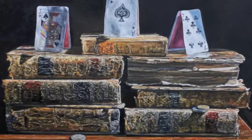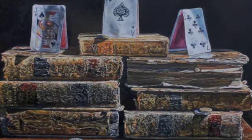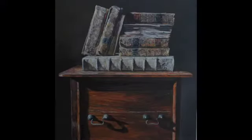The cards in the painting were a direct reference to George de Latour paintings of card players. The cards are also rectangles which echo the shapes of the books. They're depicted as bent and dilapidated like the books.